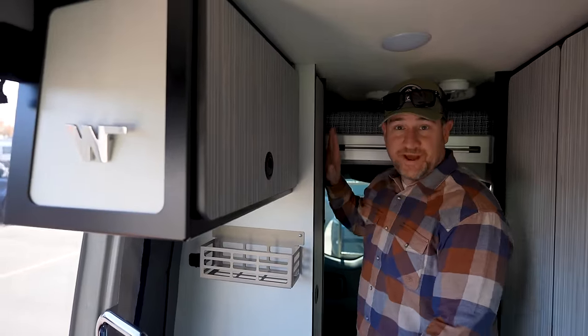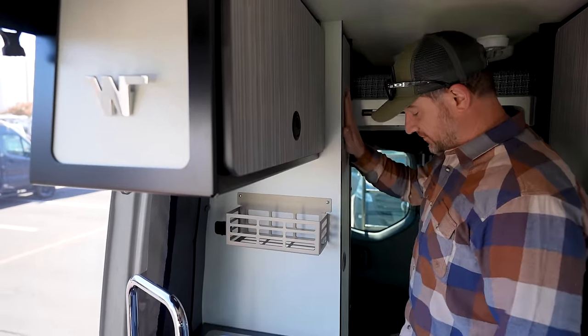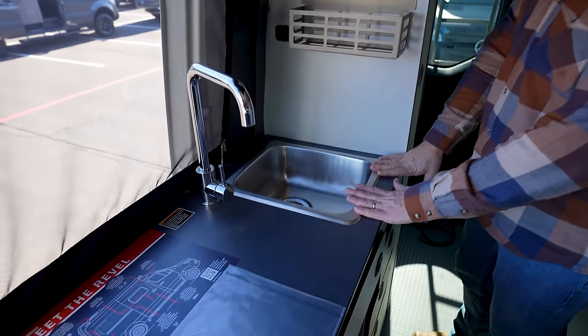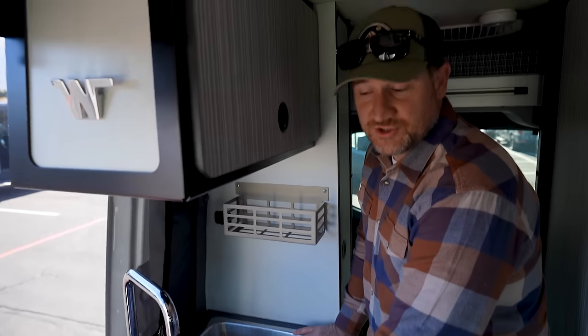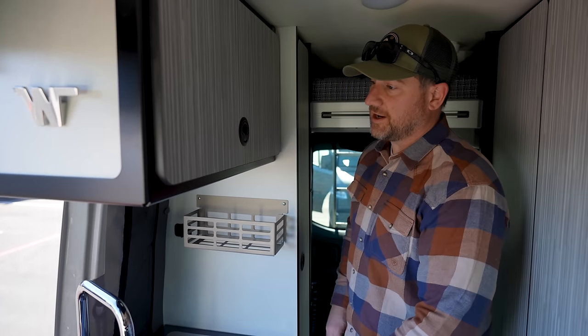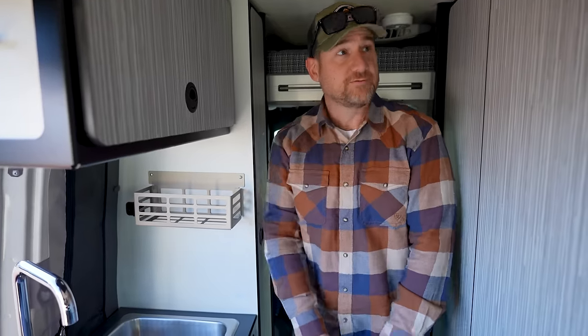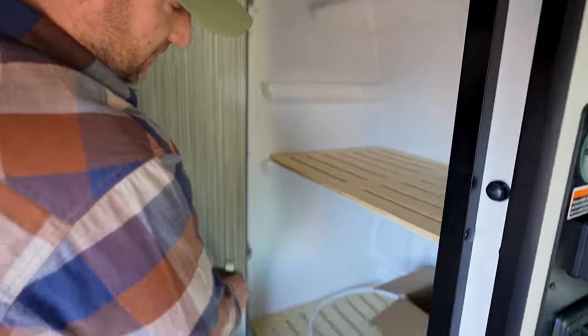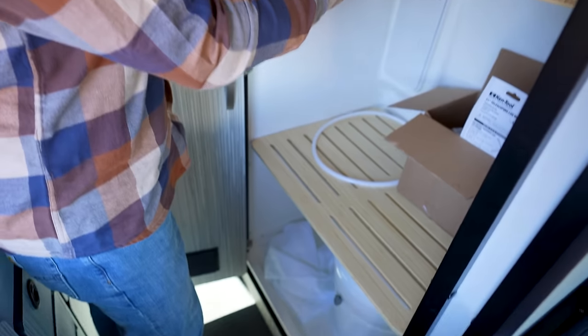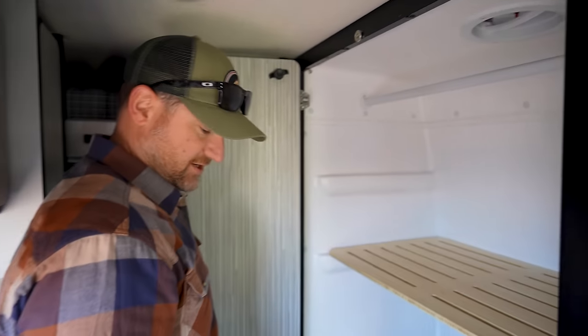So on the passenger side, you do have your standard storage, your sink. There's no propane system in this van. It uses just batteries, so you have your induction stovetop, and you've got some storage up above. And very similar to the Tiffin, you've got your bathroom. You can see the shelves are in place here.